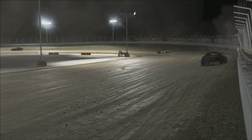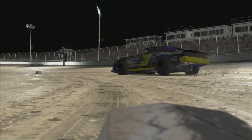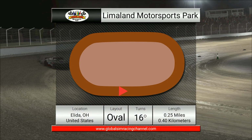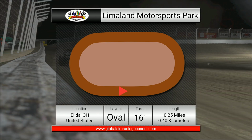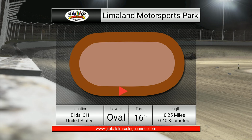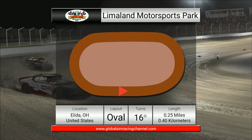A nice overview of Limaland, but to get into a little more specifics about this place, here's my partner, Gary. Yep, hello and good evening, everybody. Welcome to Limaland Motorsports Park here, as we are going to take on this little bit of a dirt oval. As you see, it's going to be 0.25 miles or 0.4 kilometers, if you're not in the same measuring system as some people are.